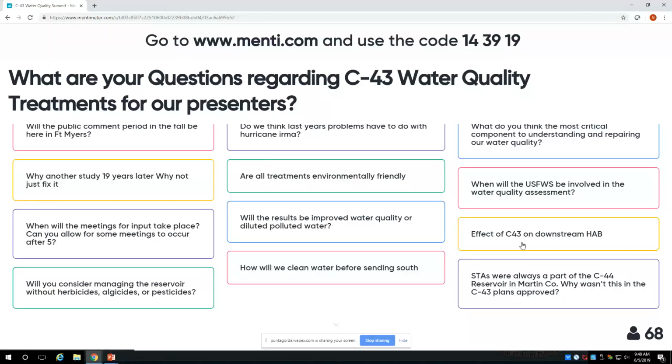One of the ones I jotted down was, will this become a smaller Lake O with the same problem? That is really the purpose of this feasibility study. That has been a concern with the C-43 reservoir from the beginning because it is so large. So that really is the purpose of this feasibility study and this working group: to develop a project that will address that, so that does not become the case.